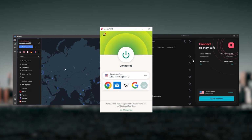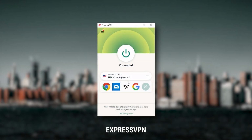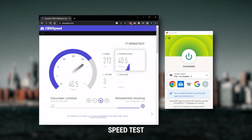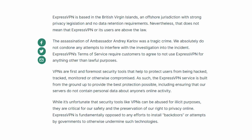But depending on your situation and preferences, one of them may be a better choice for you, and I'll explain why. Starting with ExpressVPN. And this is going to be the best one if you're looking for the best overall, fastest, and easiest to use VPN. And it has the most verified no-logs policy, which was demonstrated through a real-life stress test proving that they don't collect or track any user data.